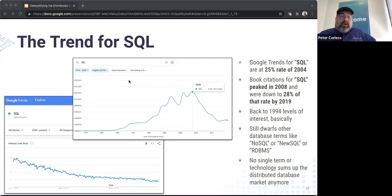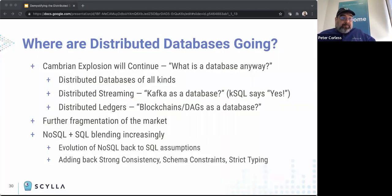By the way, it's not a term that's being replaced by anything in particular. If you were to graph NoSQL here or NewSQL, they would essentially be little more than flat lines along the x-axis. But it begs the question, what are we moving towards? What we're seeing is a continuing Cambrian explosion of databases and database-like systems. There's been a blurring or blending of what a database actually is and how it may fit into other technologies. For example, streaming systems like Confluent Kafka, which has touted KSQL for years.